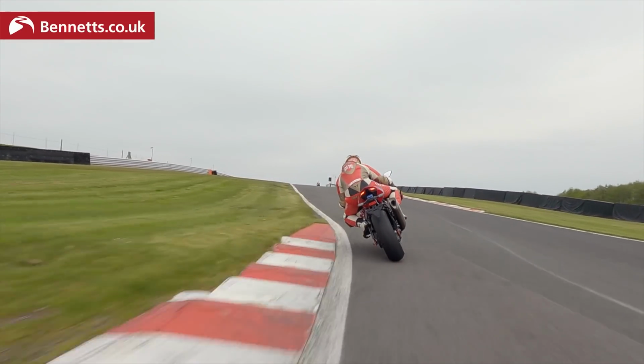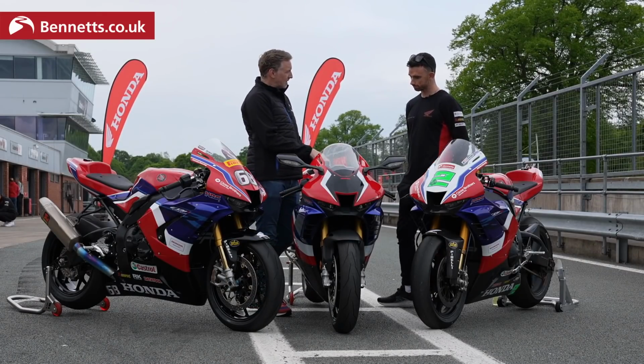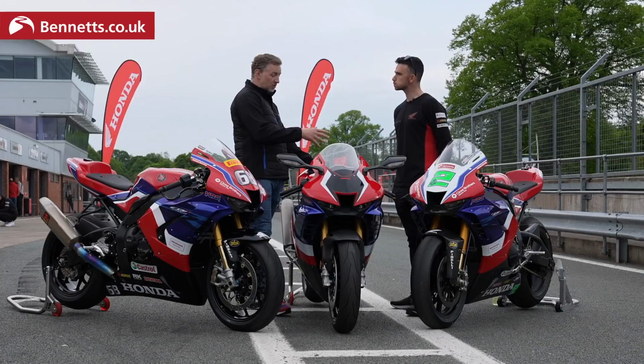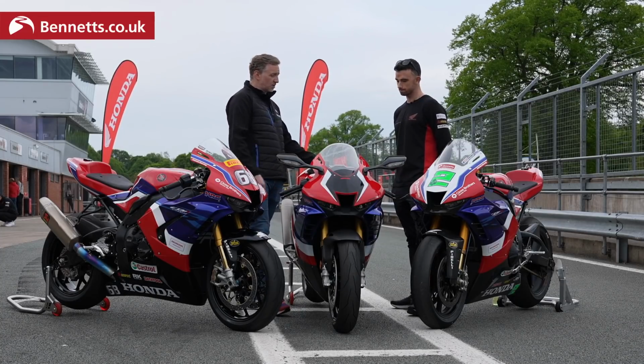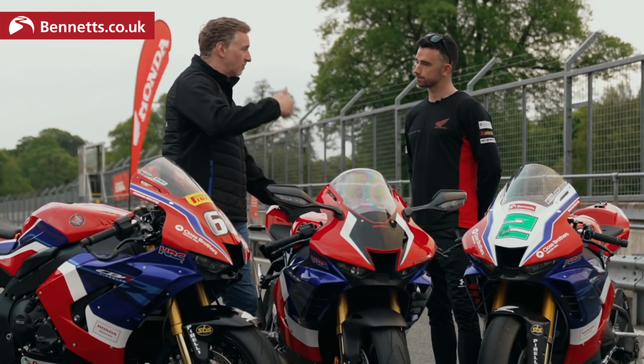Lucky you. You've had a chance to ride this originally when it first came out a couple of years ago, just over a year, wasn't it? And then we did the press launch at Qatar. Does it still impress you as a road bike, a road bike for the track?